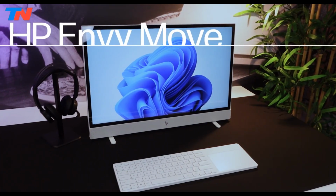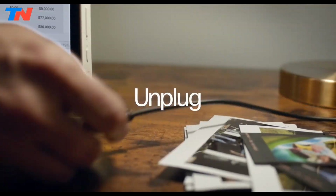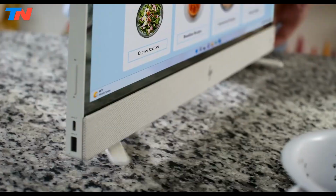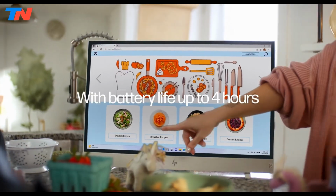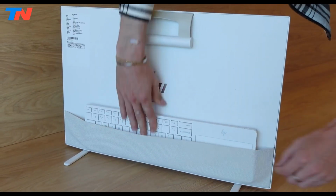The HP Envy Move is a highly portable all-in-one PC, designed for users who want a full-size screen with easy mobility. Weighing just over 9 pounds, it features foldable kickstand feet, a built-in handle, and a keyboard with a trackpad that stores behind the display.